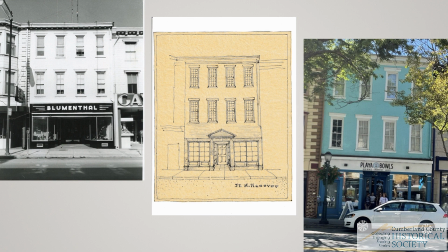Another well-known business, Blumenthal's, later Wardecker's, is shown at 32 North Hanover. There's been a major shift in the use of color for this building. I'm relatively certain this is not what Project 61 had in mind, but it certainly matches the current business that's located there, Pliables.